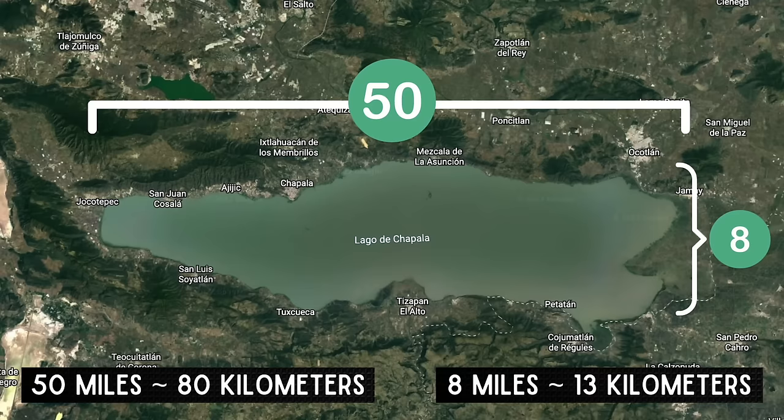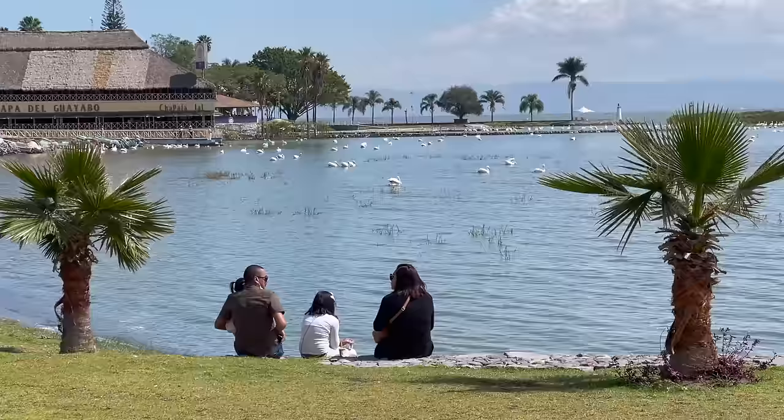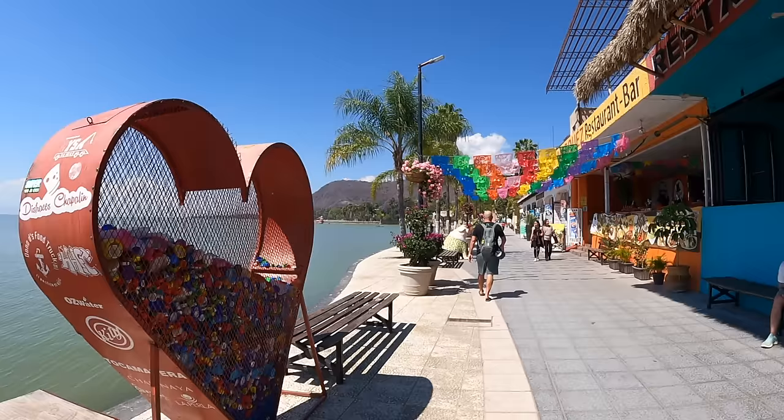Welcome to Lake Chapala. When we came over the mountains from Guadalajara the other day, we were absolutely stunned by its size. It's 50 miles east to west, 8 miles north to south, and has an area of 420 square miles, being the largest lake in all of Mexico. It's absolutely massive. One of the only downsides we found here is that it is not advisable to swim in the lake due to contaminants. However, it is still so beautiful to walk on or take a boat ride, which we hope to do in a little bit. Let's keep going.